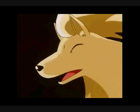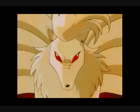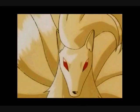Yellow's Dex entry says, according to an enduring legend, 9 noble saints were united and reincarnated as this Pokemon. That enough for you? No? Well, how about one more? Ruby's Dex entry says, Ninetails casts a sinister light from its bright red eyes to gain control over its foe's mind. This Pokemon is said to live for 1,000 years. Am I the only one that's creeped out by that? Well, I guess I am.